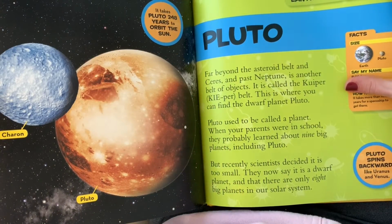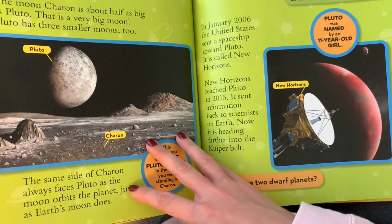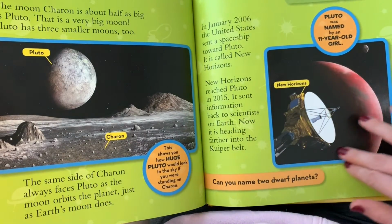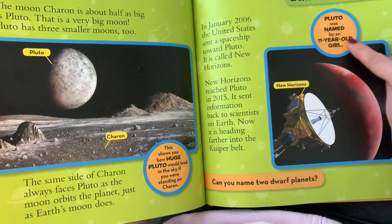The moon, Charon, is about half as big as Pluto. That is a very big moon. Pluto has 3 smaller moons too. The same side of Charon always faces Pluto, as the moon orbits the planet just as Earth's moon does.